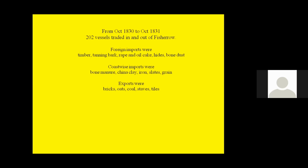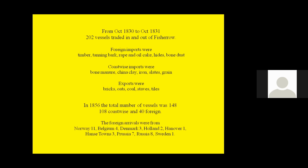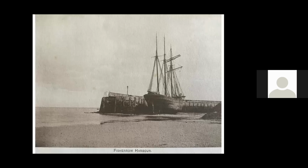Let's just take a quick look at the actual trading. From October 1830 to 1831, this was the trade in and out of the harbour, which was quite extensive at that particular time. However, as we move along a few years, we found that the trade started to diminish. It really decreased. The reason for the decrease was that Leith started to become a main port, and all the imports and exports were done mainly out of Leith as opposed to Fisherrow. However, at that time, there were still big ships like this coming in and out of Fisherrow.